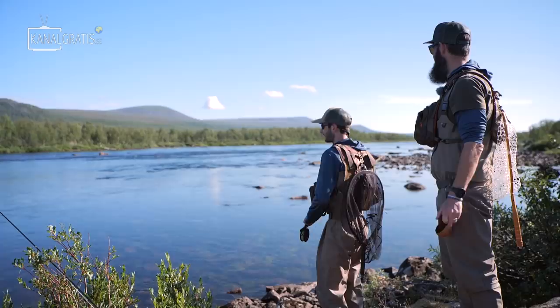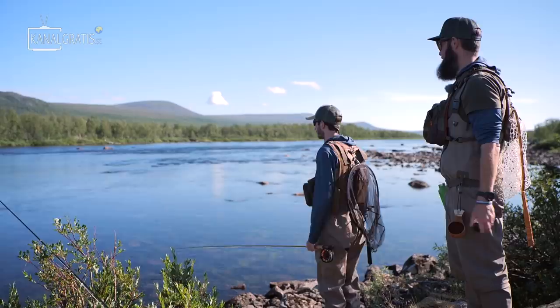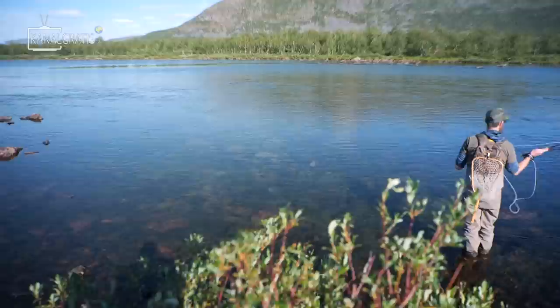So I'll just go down and have a couple of casts. You go down there and I'll go right out here. And we'll see if we can manage a double hookup. Okay, first cast.